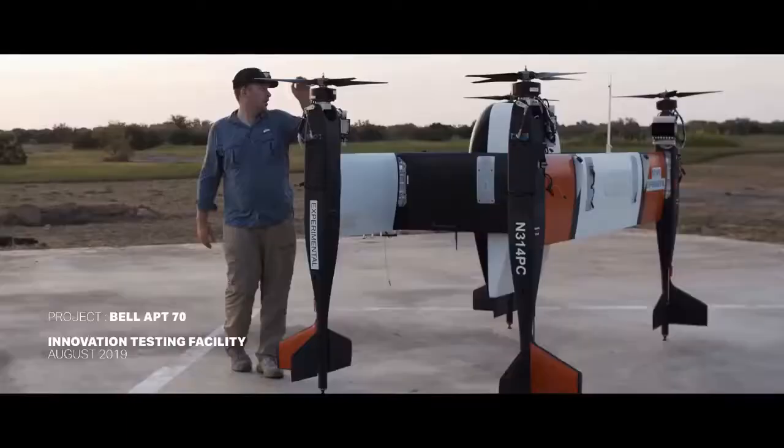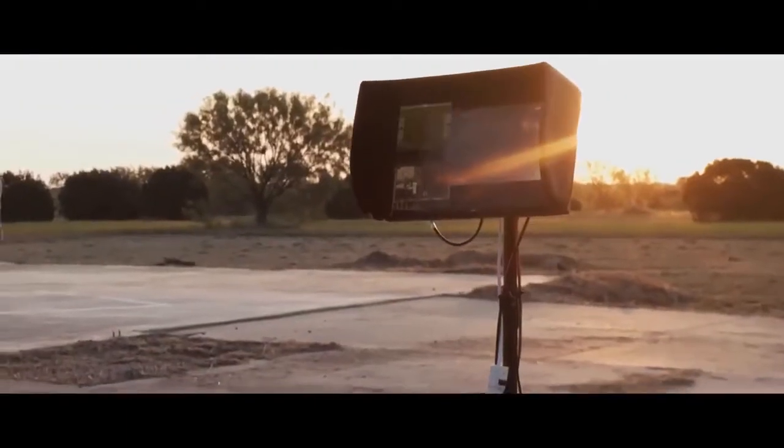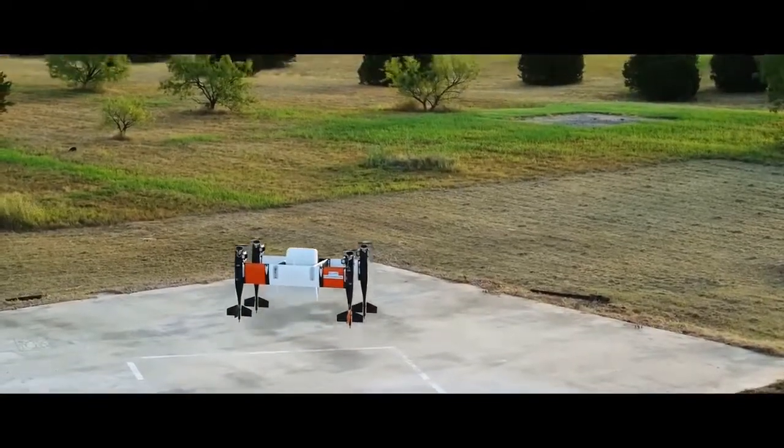This big drone takes off like a helicopter, flies like a biplane, and can carry 70 pounds. It's like an electric air taxi, but for cargo, not humans.